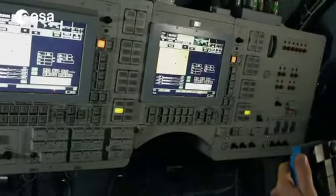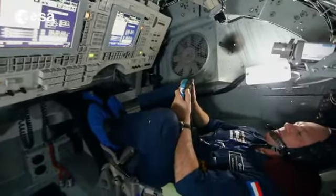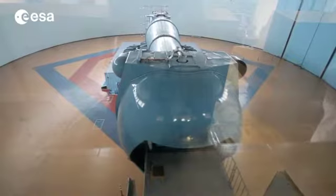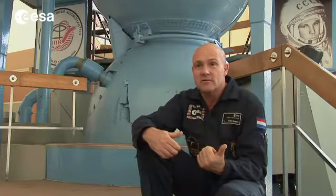At Star City, high-tech simulators are used to teach these skills, where instructors can recreate the rigors of spaceflight in a controlled environment. They try to simulate as much as possible the real flight. Some things you cannot simulate in a fixed base simulator, like the acceleration forces or the deceleration forces, so G. Therefore you need the centrifuge.